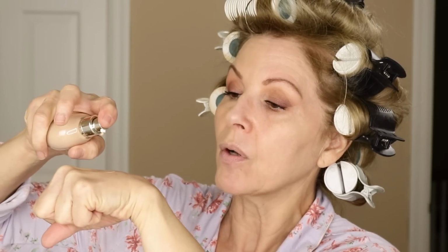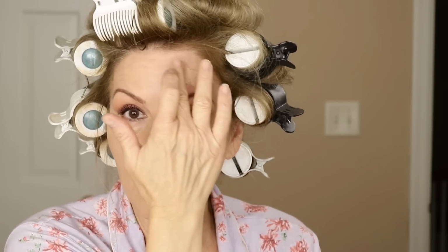Okay, so now I'm going to leave what I have here. So there's probably a quarter of a pump here. And I'm going to go ahead and apply one more pump to my hand. And I'm going to apply it onto this side, forehead, side of nose, along the jaw a little bit, above the lip. And now I'm going to go in with the Beauty Blender and pick up what is left over.